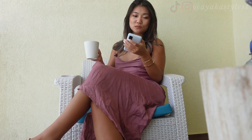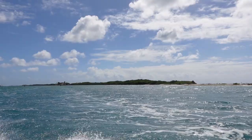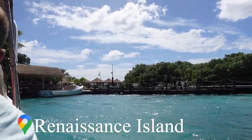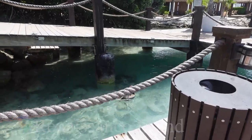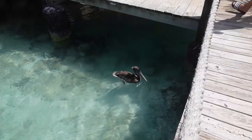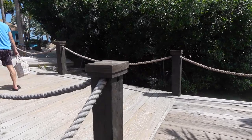And yes, we're gonna start strong with Flamingo Beach. Flamingo Beach is located on Renaissance Island, which is owned by Renaissance Hotel Marriott. And the flamingos are not wild there. They just brought them, I believe. But there were a lot of birds on this island, the pelicans and very funny looking pigeons.